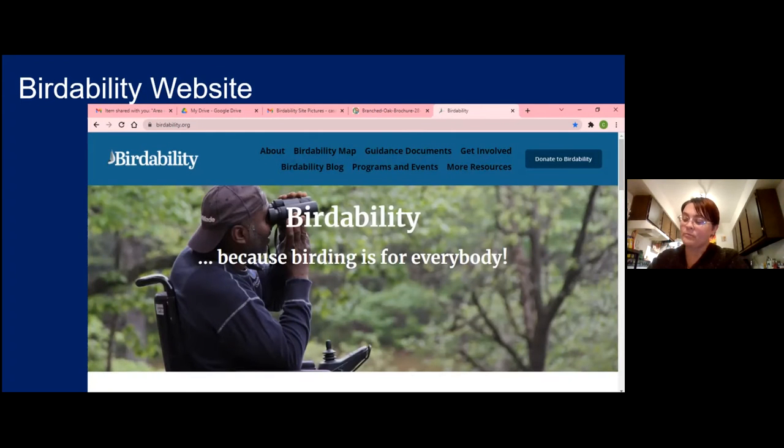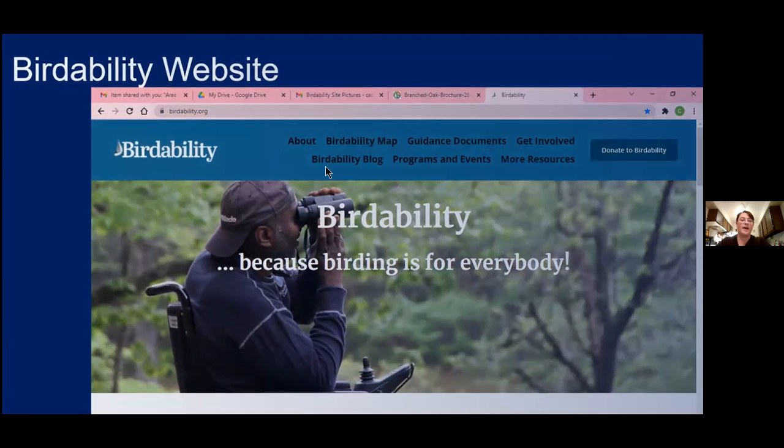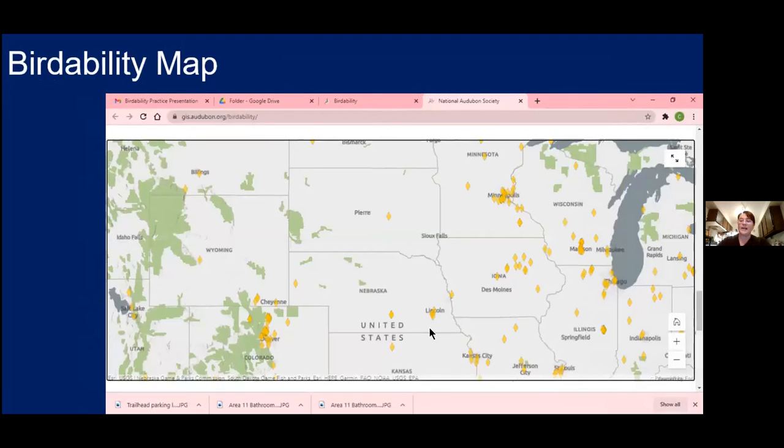When you go to the Birdability website on the desktop, this is what the web page looks like. At the top, you'll see this thing called Birdability Map, and that's where you click to get to the Birdability map. And this is what the map looks like. When you scroll down on the web page, you'll see this map.